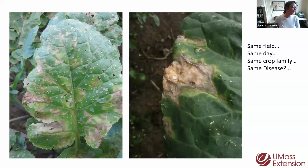What about this? If you were walking around scouting your brassicas, these two pictures were taken on the same day, on the same field. How many people think they're the same disease? Oh, it's a little awkward to play these games on Zoom, so we'll cut to the chase.